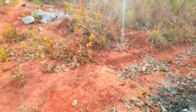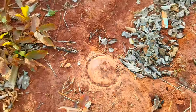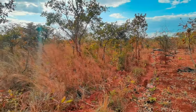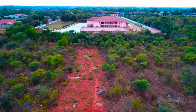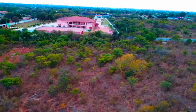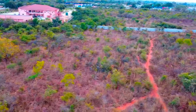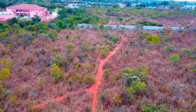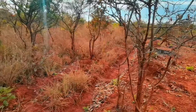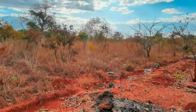As you can see, here is what we call the beacon. So the beacon is here, guys. From here, we go this way. Going this way is some property. You can see here it is showing the boundary. Now here there are some plots of land. I'm going to show you everything. I'll tell you the prices of these plots of land.